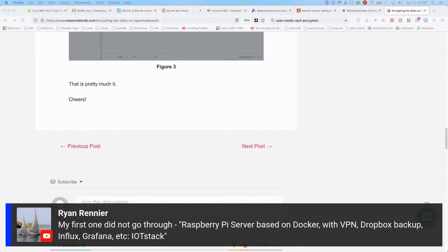All right, Ryan, my first one did not go through. Raspberry Pi server based on Docker with VPN, Dropbox backup, Influx, Grafana, etc. IoT stack. That is a great idea. Give me a second. I'm just writing this down so I've got a record of it.